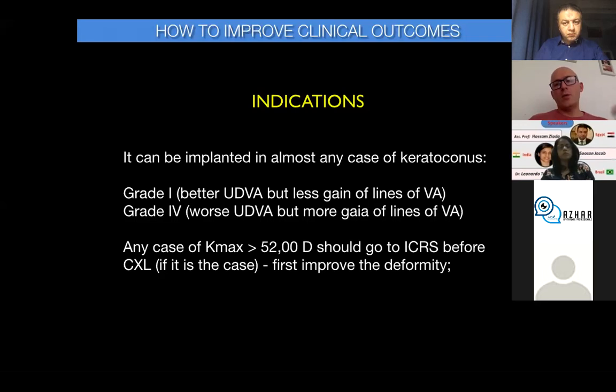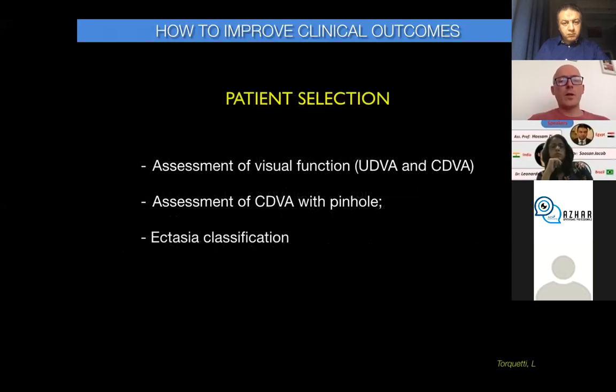So any case of more advanced keratoconus, grade 3 or 4, should go to rings before cross-linking. You need to improve the deformity first and then go to cross-linking if needed. And why if needed? Because many patients implanted with rings remain stable without the need for additional cross-linking, especially patients not too young, patients with mild keratoconus.